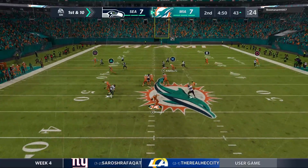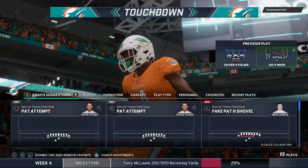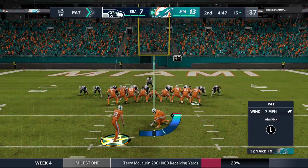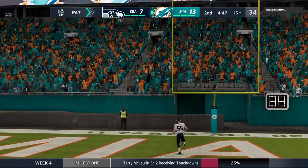It's a first down. Slings this deep from McLaurin. Inside the 5. Touchdown. Terry McLaurin, his 3rd touchdown now on the year. And the Dolphins have taken the lead.